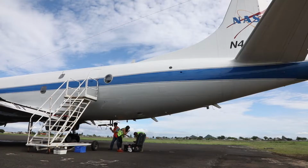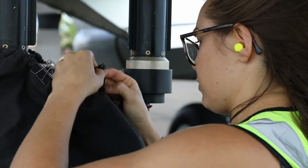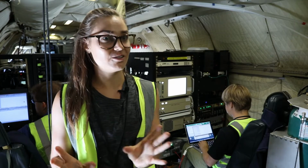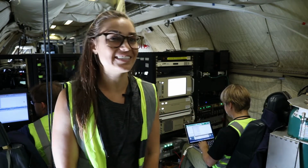We turn everything off, we make sure everything's closed up and covered, and we're sensitive to water, so if it's raining, it's a little bit more hectic. They're around 11 to 12 hour days. And then it's generally go back to the hotel, save your data, eat dinner, and go to sleep, because they're such long days. Long days, but they're good. They're good. The people make it worthwhile.